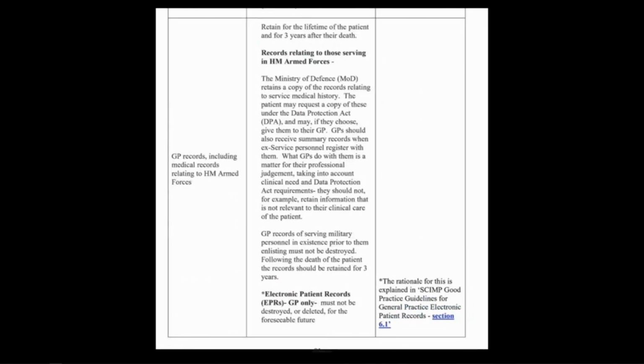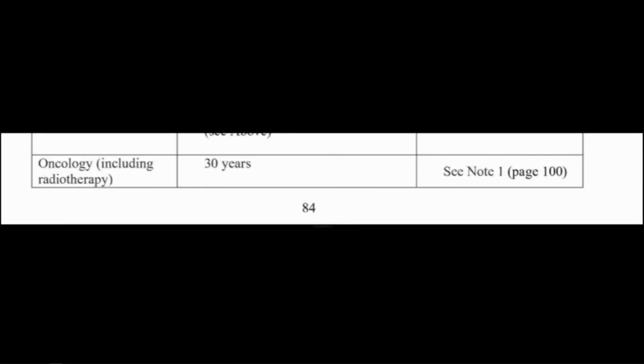Then if we carry on to page 81, page 82, I should say. We pick up GP records retained for the lifetime of the patient and for 3 years after their death. Page 85. Oncology, 30 years. The code was updated in March 2010 and January 2012, but the current code of practice is the 2020 version.